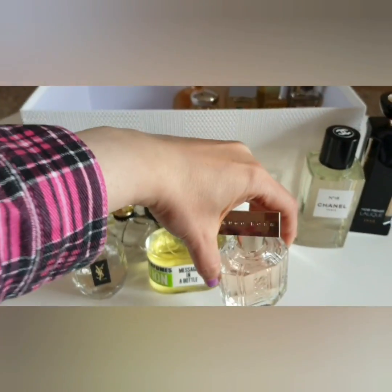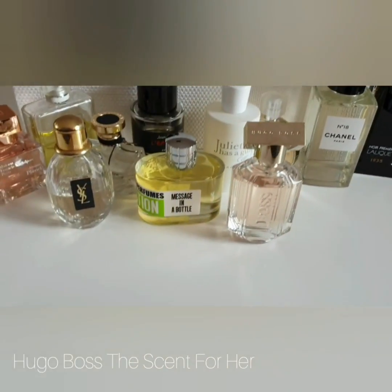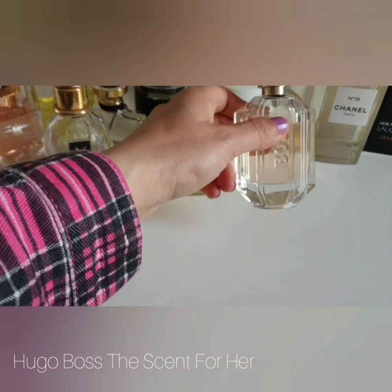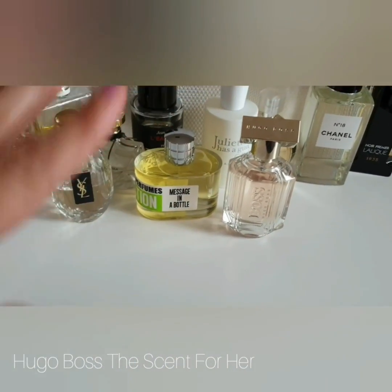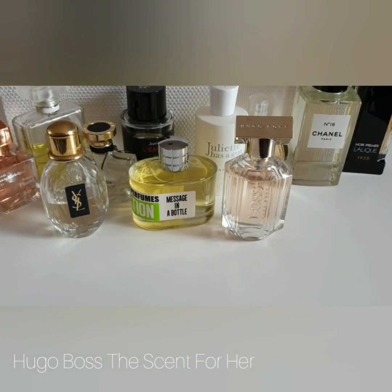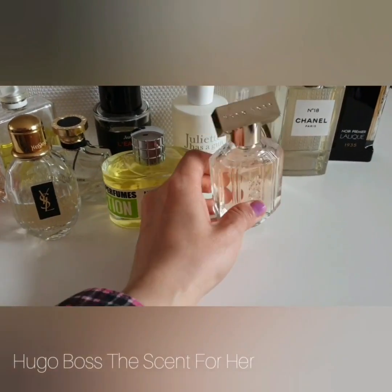Now, let's do this one. This is a beautiful, beautiful scent. It's the Hugo Boss The Scent for Her. Yeah, this is the original one, because I know they've come out with other flankers. This is just the regular original one.